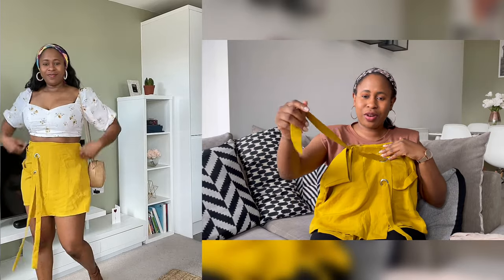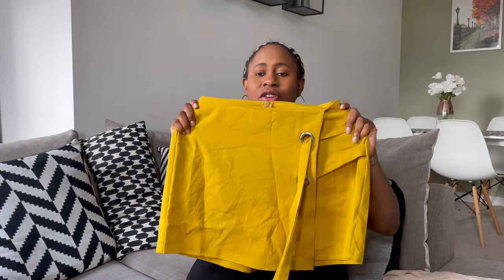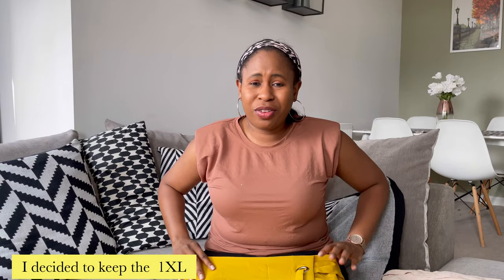I love the straps. For this particular skirt, I got it in a size 0XL and a 1XL just because I wanted it to not be too tight. And the 0XL was kind of snug, while the 1XL was too large around the waist. But in any case, I'm going to be keeping the 0XL or both of them. I think it depends on what I want to wear it with.